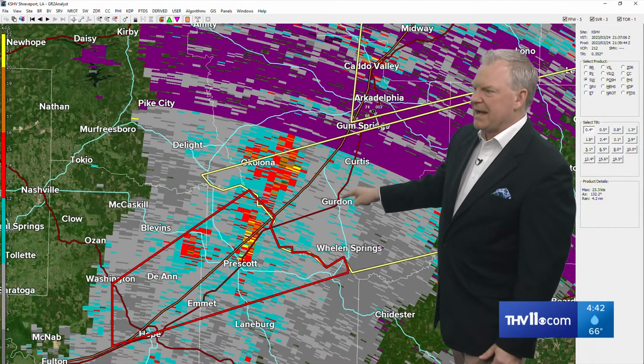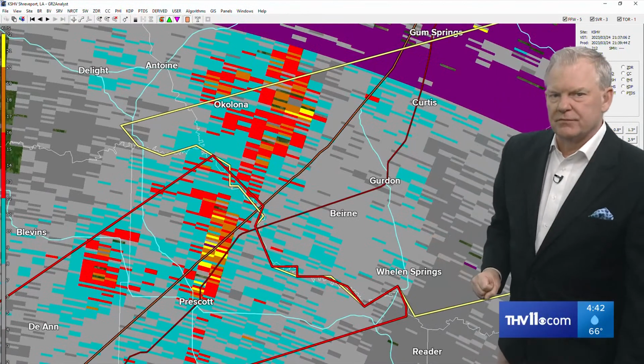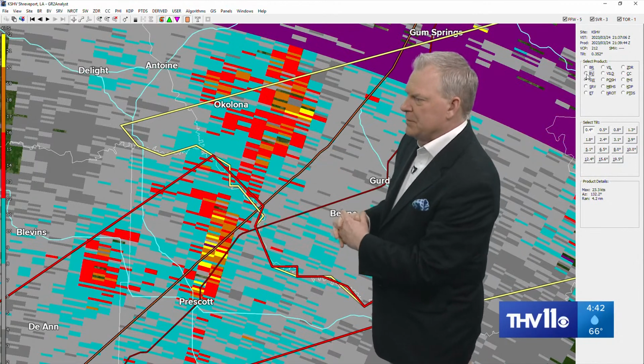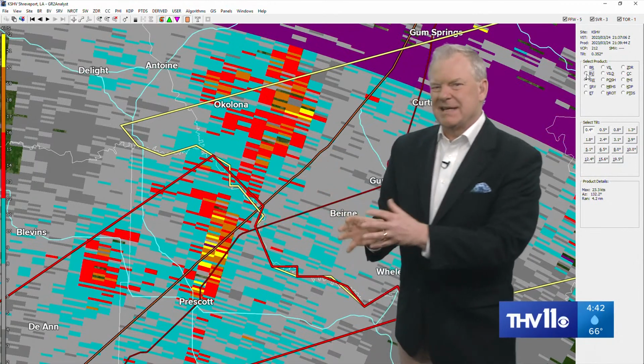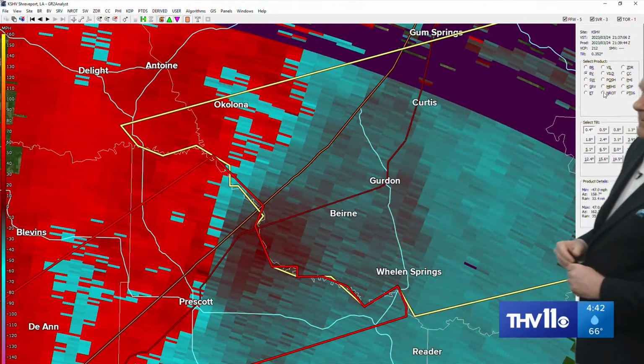Gurdon is going to be impacted directly. Where is Arkadelphia? Just to the north of Gurdon. Gum Springs north of Gurdon. But notice we've got, as Nathan was showing this a few moments ago, a spectrum width showing the chaotic airflow. So we are seeing some rotation within this area, Nathan.